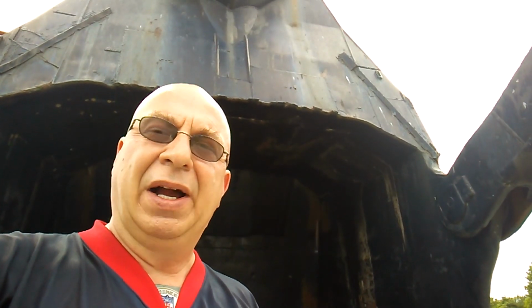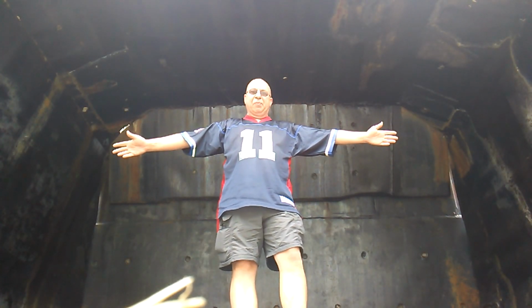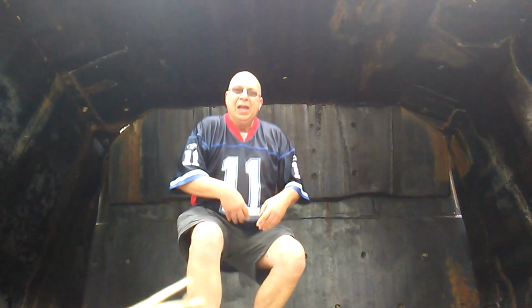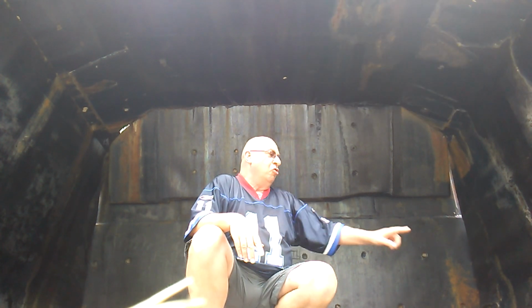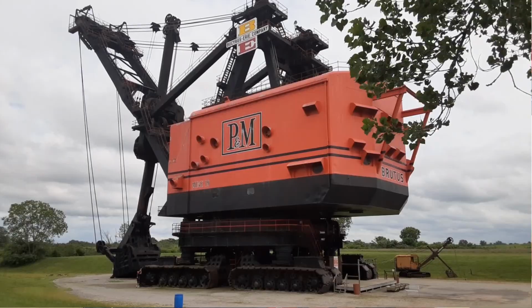Now, as far as the steel that this monster is made out of, pure American steel. The weight of this thing is 11 million pounds. The shovel alone is taller than a 15-story office building. How big is this bucket? Let me try to give you an idea. This is me standing in this bucket. And if you follow this channel, you know that one of the vehicles I use is a 19-foot converted camper van. You should be able to park 2 of these in here with no problem at all.